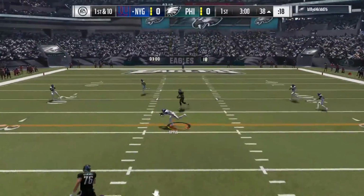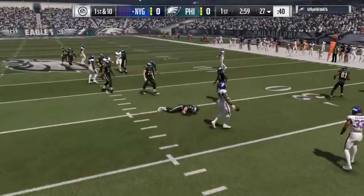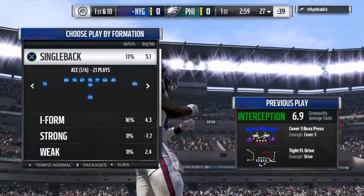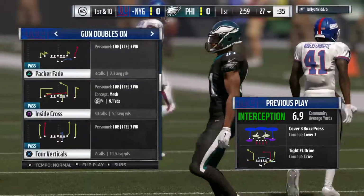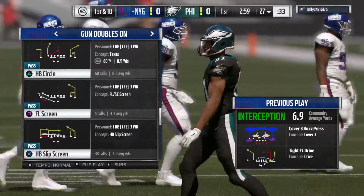Trying to shake off the interception, trying for the tight end, Ertz, and it's intercepted. A great read, and it's picked off. And they're going to set up shop at the 27-yard line. And New York set to take the field.